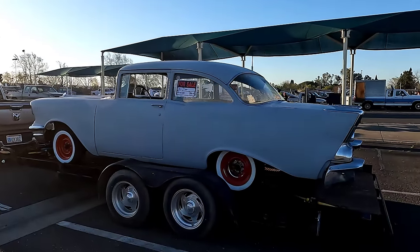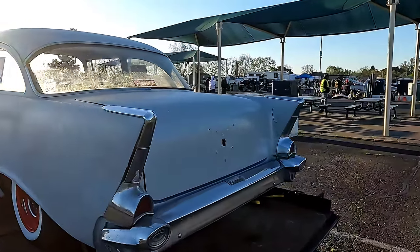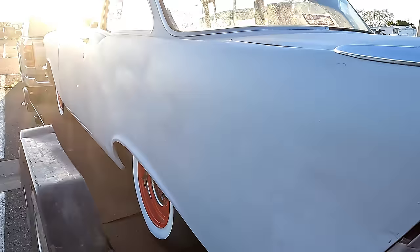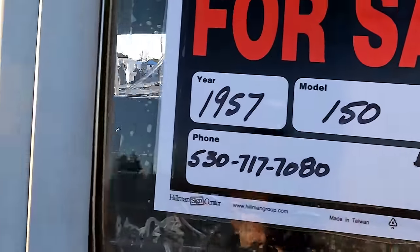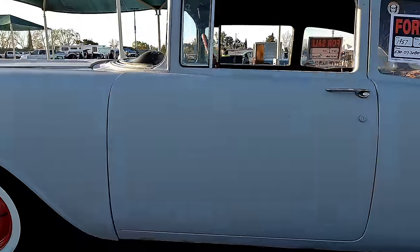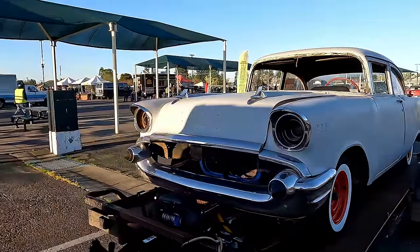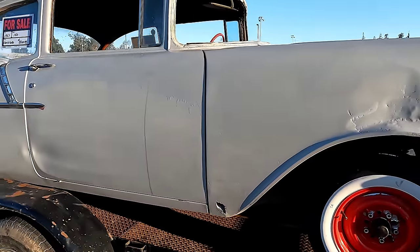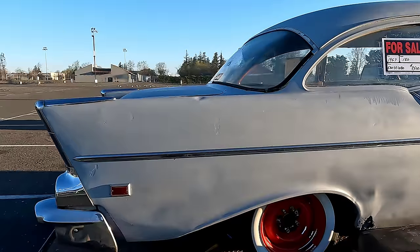We got a 1957 Chevy. Primer. Asking 8,500. Definitely a project car.